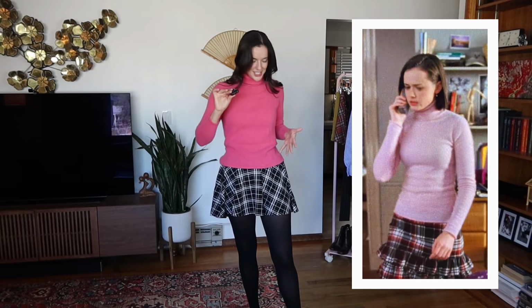But it would not be a true Gilmore Girls style haul if we didn't have a plaid skirt. So I actually didn't own any plaid mini skirts. I actually didn't own any mini skirts before this video, and I didn't find any plaid skirts when we went out thrifting that were my size. And so I actually had to order this one, and I paired it with that thrifted turtleneck sweater.